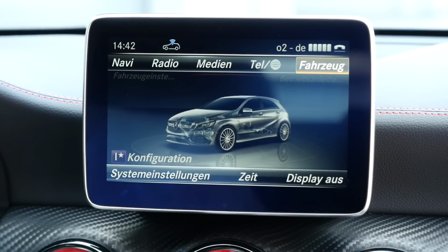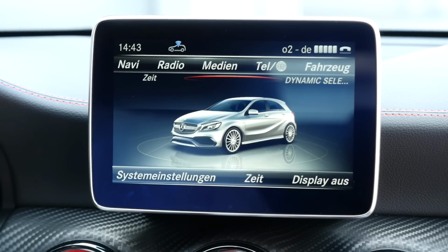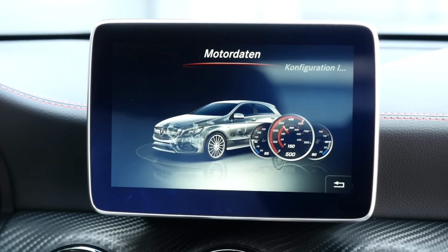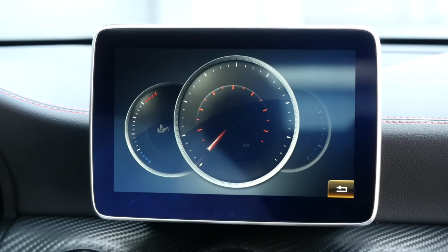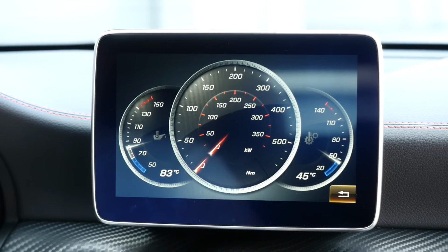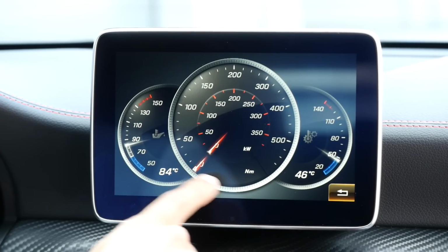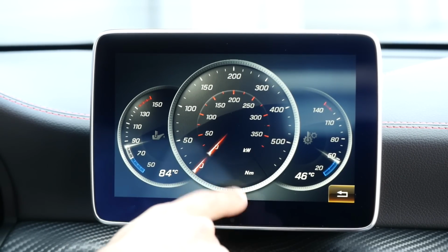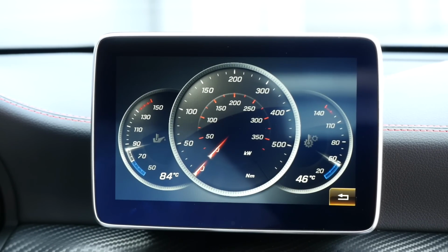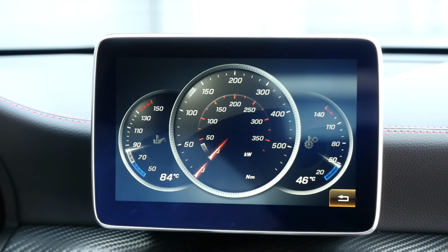A very nice emotional feature, special for the AMG version, is here. If you go to the menu to Vehicle, then Dynamic Select and then Engine Data, you see this screen here, and maybe we'll also see it with the action camera when we're on the racetrack. But you can see the Newton meter and also the power and the temperatures here. And when I, for example, push the throttle, you see how it reacts. Quite a funny feature.